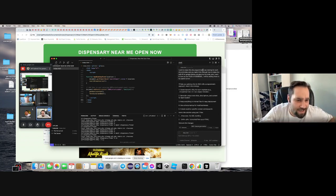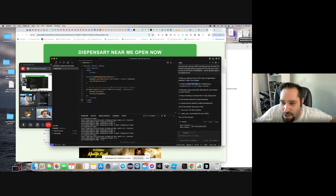I really dig this thing. It's a freaking smooth system. All right, so look, it says, I'll help you optimize it. Here's the strategy: create dynamic URLs for each city, state, dispensaries in Las Vegas, Nevada. Absolutely what I'm looking for.